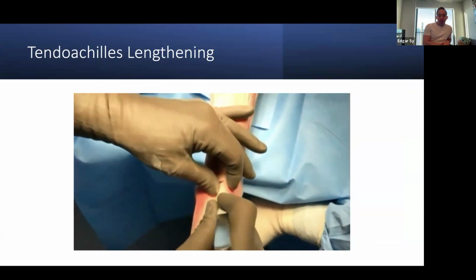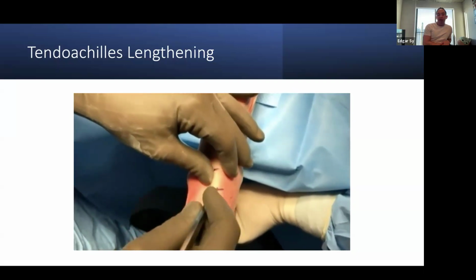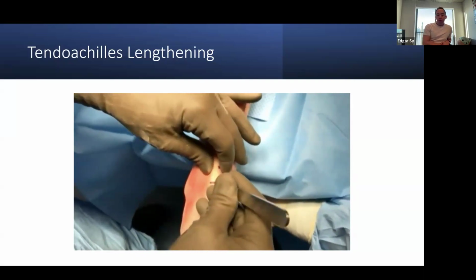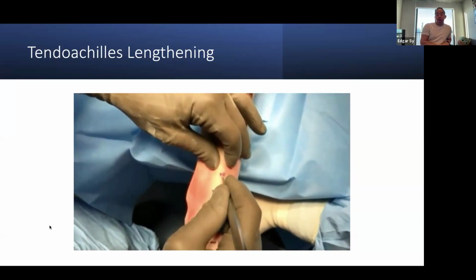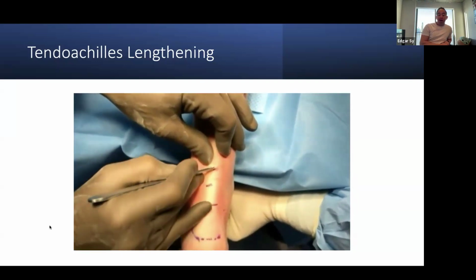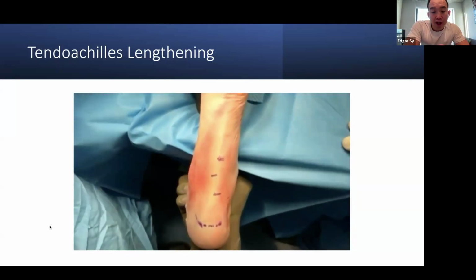But you go in with your 15 blade, 50% of the Achilles, and then you typically dorsiflex the foot to get the tension, and then you hear the crack, and then you release 50%. You go approximately 2 to 3 centimeters proximal to that first one, and then you go ahead and release some of that as well, and then you release 50% as well. So that is why they call it the accordion, right? And based off that, you could decrease the forefoot pressure because you're going to have much more range of motion.